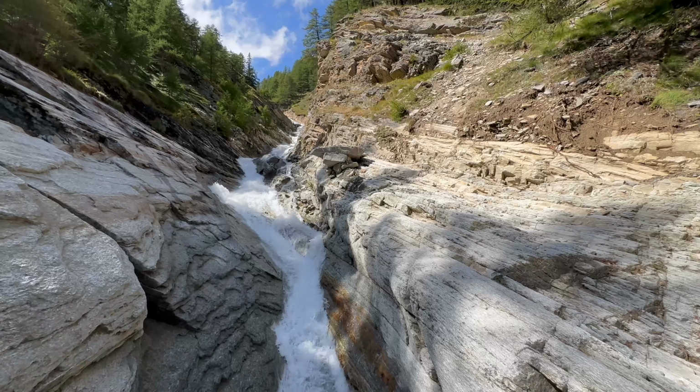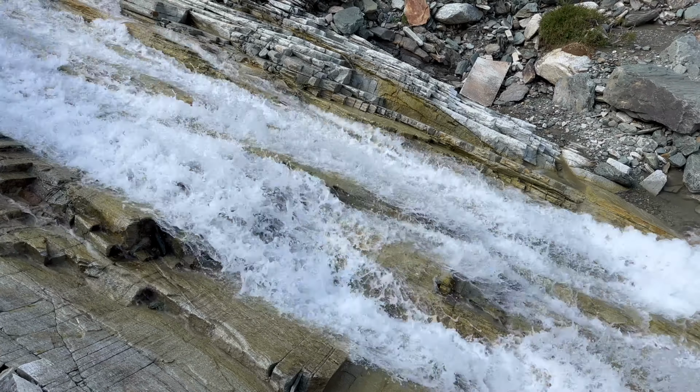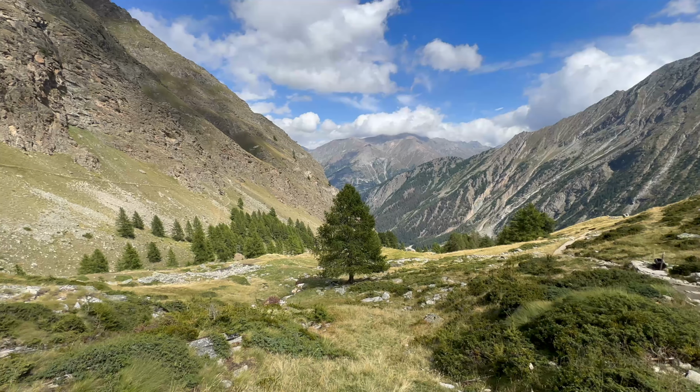So after a bit more than 900 meters of ascent in elevation, I had a quick stop to put my sleeping bag, some spare clothes, the necessary things in the rifugio where I was staying last night and will also stay one more night.